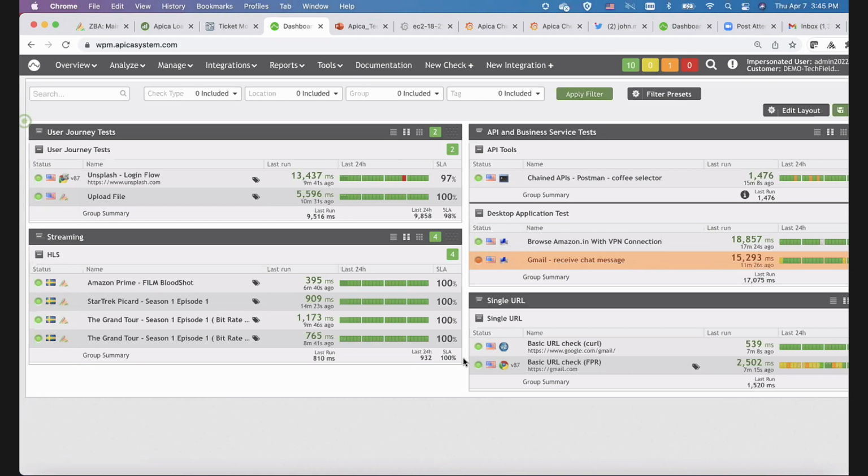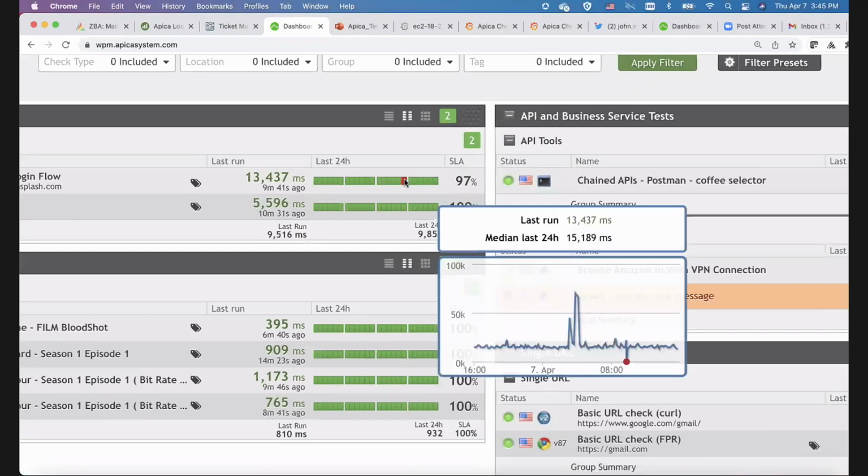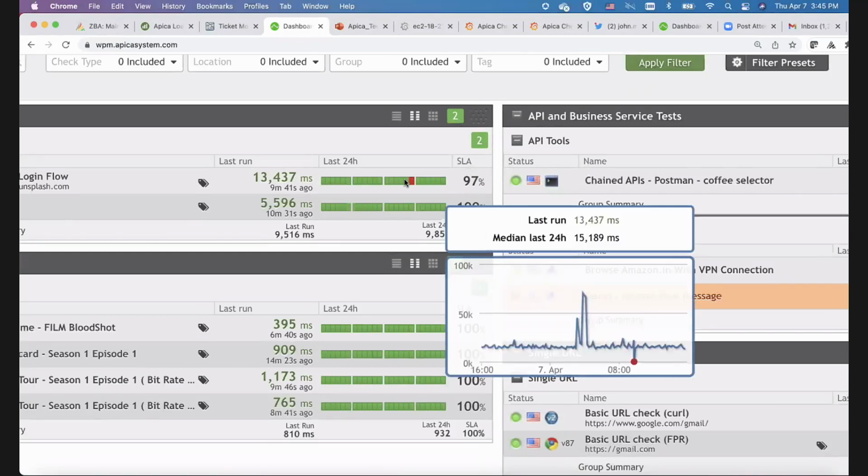So all these things together are important to us that they are up and running. And if something goes wrong, we can see here in the first graph that in this case, for example, we have one red dot in the first dashboard here, which means we had a failure here.